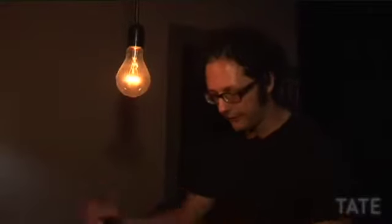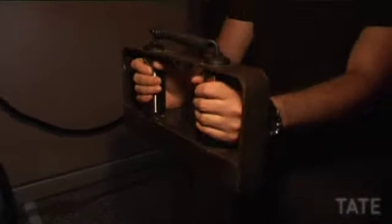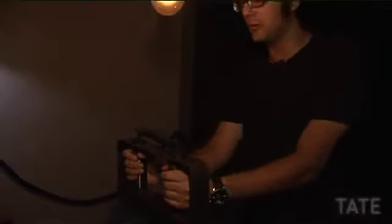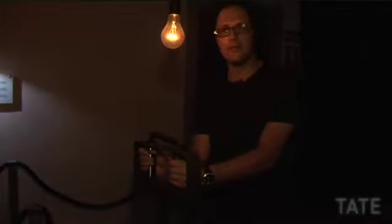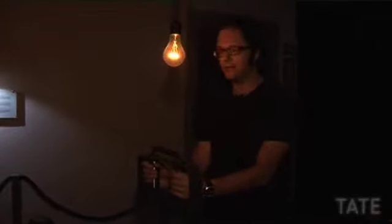This installation is called Pulse Room. It's an installation that consists of this sensor. It actually has two handles, which are not unlike what you may find in an exercise machine. So you hold on to these, you grip them, you don't have to grip them too tightly, and then there's a computer that is actually measuring your heartbeat and converting that heartbeat into light flashes.